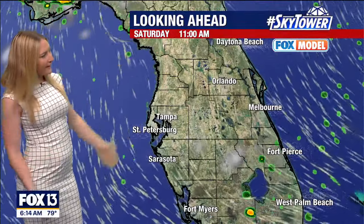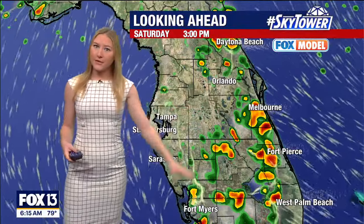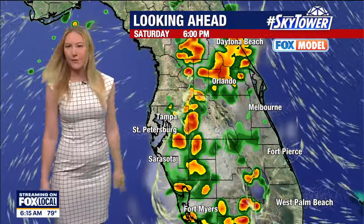This is paused at 11 o'clock, really all across central Florida. Not seeing any areas of rain or storms develop. Then by 3, 4 o'clock, they will start to pop initially for areas across the east coast from Melbourne down to Fort Pierce, West Palm Beach. We'll start to see some heavy pockets for those areas. Then this is paused here at 6 o'clock. That's when our sea breeze will really kick in.